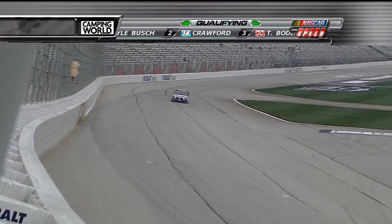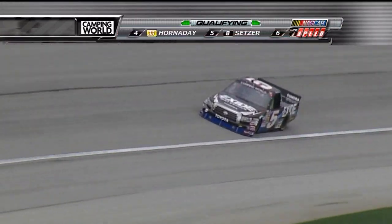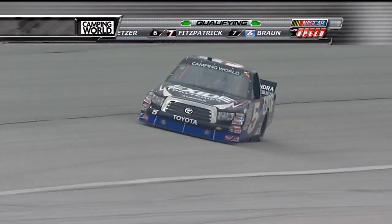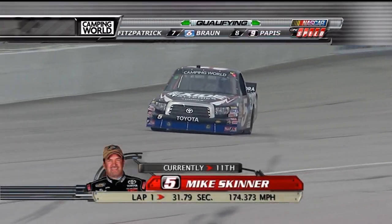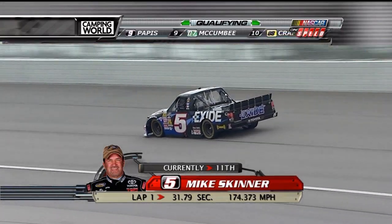Lap number 1 for Mike Skinner is 11th quick, so he may have been telling the truth. 31.794 for Skinner on lap 1. It looks like it's handling perfect, though, so he could pick up. Look at the front of the truck on the straightaway, though, Phil. It's not quite down like we've seen a lot of the trucks.